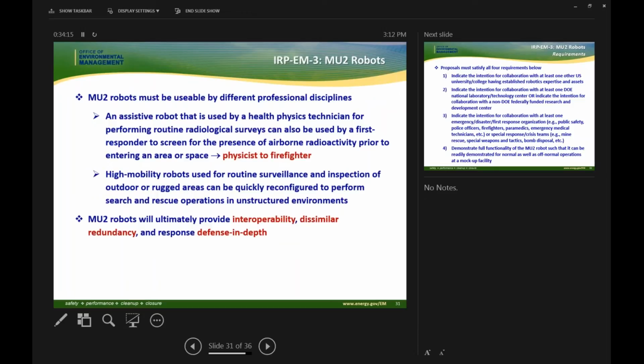So I mentioned this already. We are looking at MU2 robots that are usable by different professional disciplines. And what I mean by that is I give two examples here. An assistive robot that is used by a health physics technician for performing radiological surveys can also be used by a first responder to screen for the presence of airborne radioactivity prior to entering an area or a space.